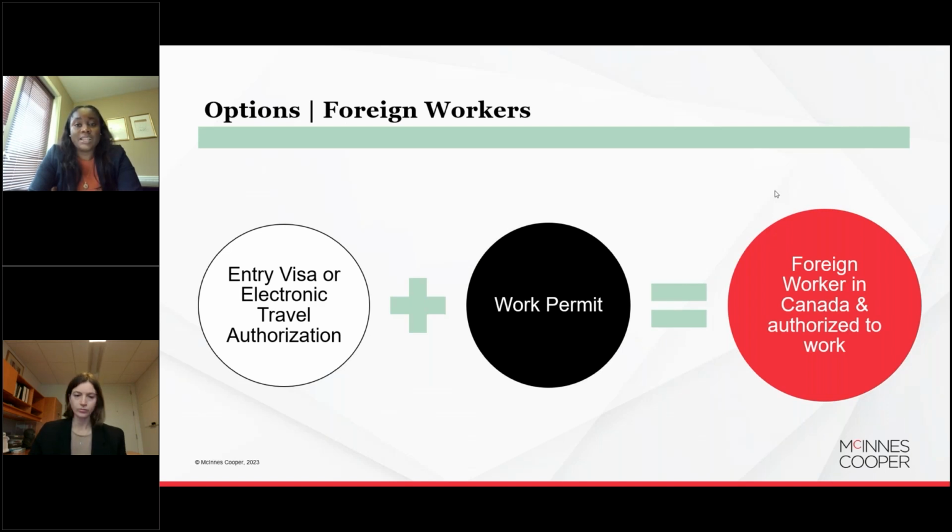Under Canada's immigration rules, work is defined as any activity for which you pay wages or commissions. But it's also important to understand that any activity, even one you're not paying someone for, that directly competes with the interests of Canadians and permanent residents will also qualify as work.